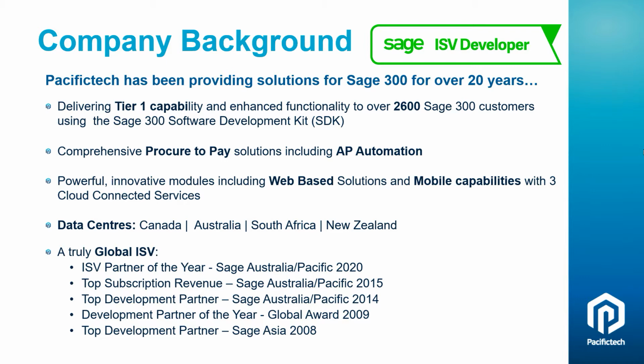Our solutions, because they're engineered the same way as Sage 300 with the SDK, reside inside of Sage 300, where you're already working. We also have a very comprehensive procure-to-pay solution, including AP automation. We have powerful, innovative modules, including web-based solutions and mobile capabilities, with 3 cloud-connected services. We have data centers in Canada, Australia, South Africa, and New Zealand. We've won a number of awards over the years from Sage that we're quite proud of, and we truly are a global ISV.